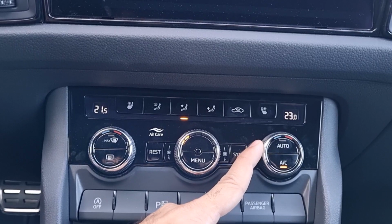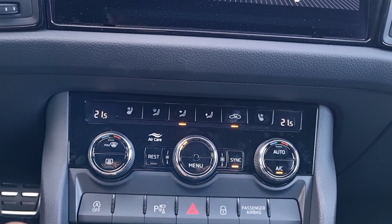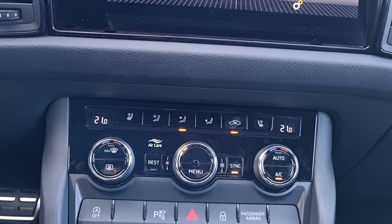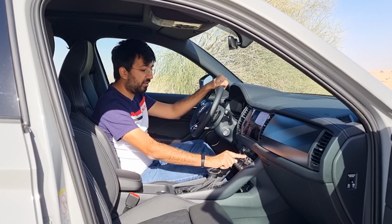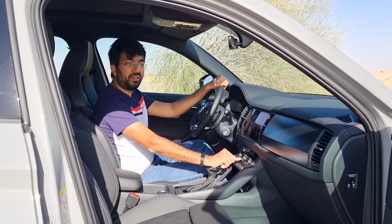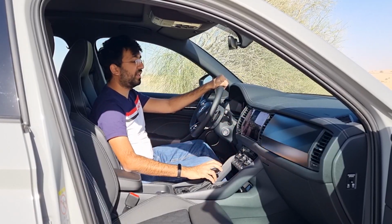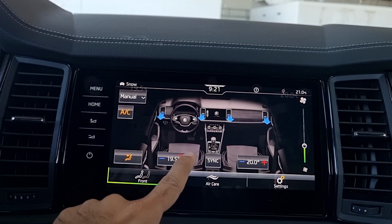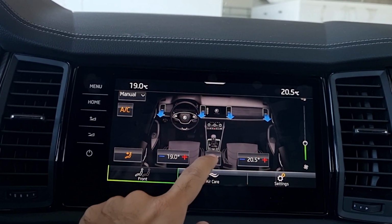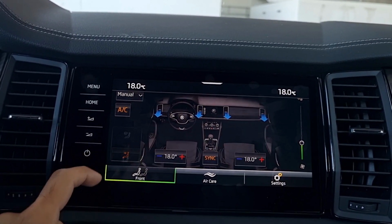So you get a dual zone air conditioning control on this Skoda Kodiaq, and there are more buttons given on the top to adjust the direction of flow of air. Then there is also a sync button, and there is also a menu button. Now when you press that menu button, you can go into the infotainment screen and control the air conditioning controls on the infotainment screen itself, and the same menu options are given: your temperature control, your sync button, and temperature control on both the sides.